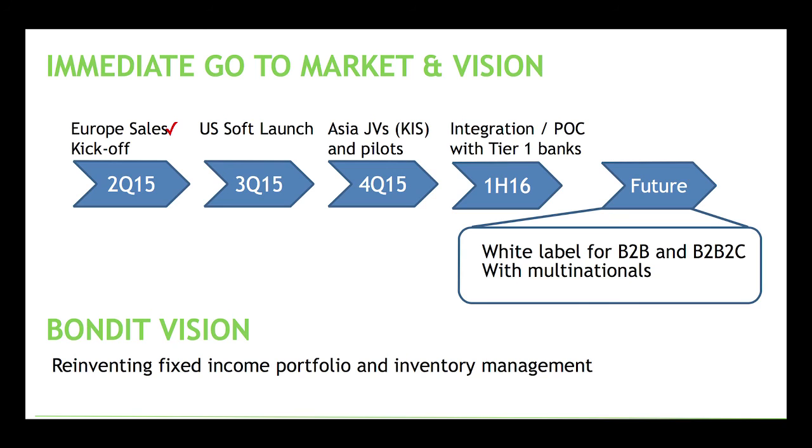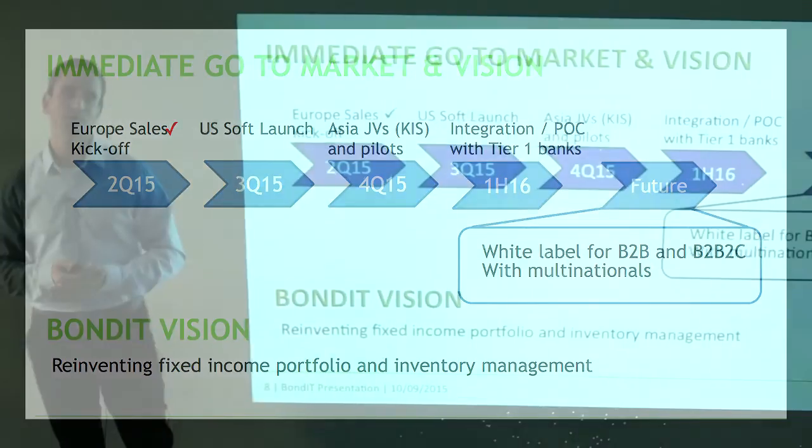Last but not least, we want to shoot for a white label solution for larger multinationals. Our vision, to finish up, is to reinvent fixed income and inventory management, and we'll be happy if you become our partners in that.